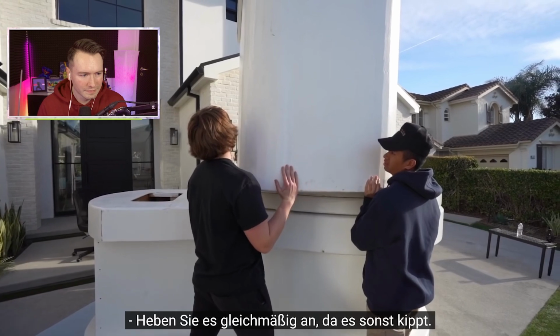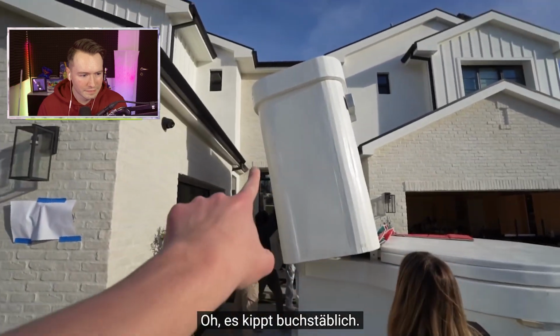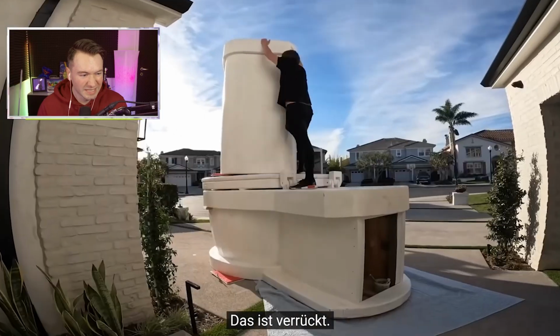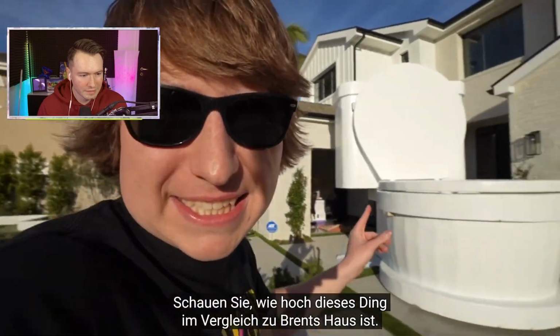How are we gonna do that? Lift evenly, because you'll tilt it. It's breaking the toilet. We gotta lift, it's gonna break it. It's literally tilting, about to hit the house. This is insane. After hours of small adjustments, we got the tank into place and the giant toilet is complete. Look how tall this thing is compared to Brent's house.